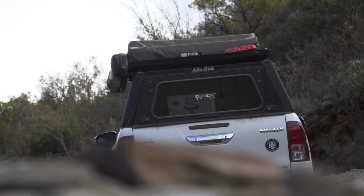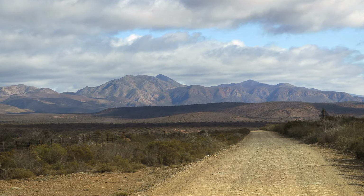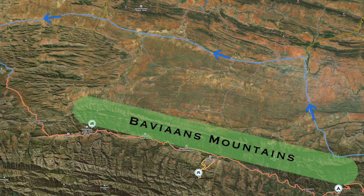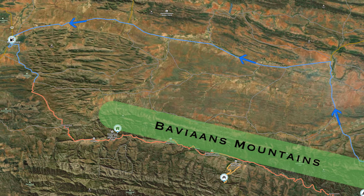Emerging on the northern side of the pass, we are met with a transformation of scenery as dry, dusty plains stretch out in front of us, and we catch sight of the northern side of the Baviaans mountains in the distance, which we'll be driving parallel with for the next few hours on our way to the town of Willowmore.